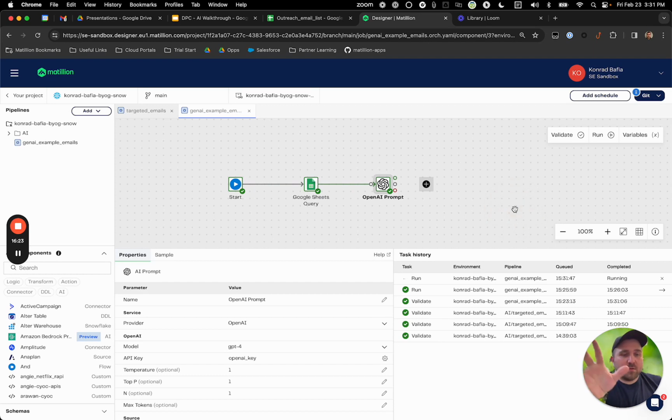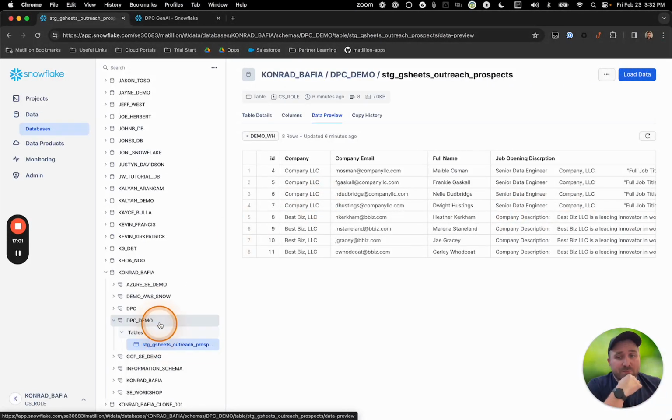So while this is doing its thing, just a quick recap of what we accomplished, right? It looks like we're about 15 minutes in. Within 5 or 6 minutes working in this environment, we were able to successfully read data from a Google Sheet and pull it over into Snowflake. We were then able to take that as a starting point for the next step, connecting to OpenAI, the ChatGPT 4 model. We provided it some context of what we want the AI model to do, and then within about a minute, not even, about 45 seconds, we should see some new information.